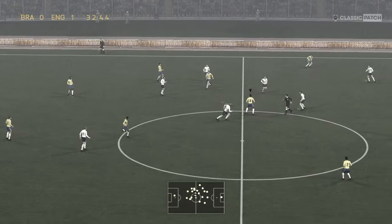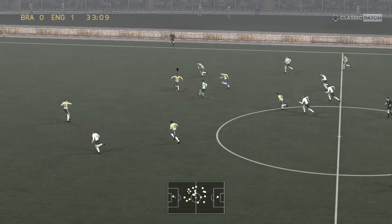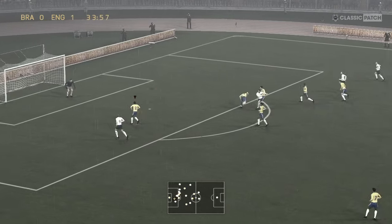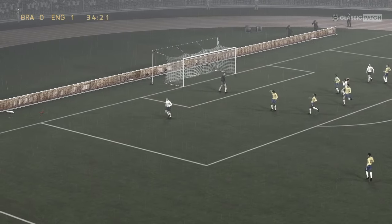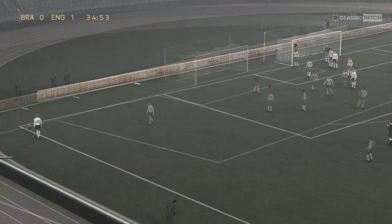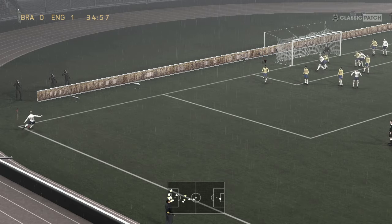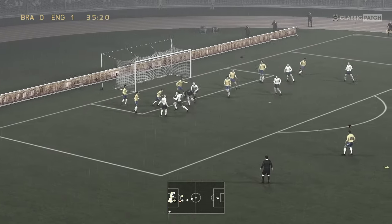The good thing about these pitches these days, even when we're getting rain like we're getting here, it just goes straight through. It does. And shot up! With this goal advantage, they've now got a corner. Well, he's got his fist to it.